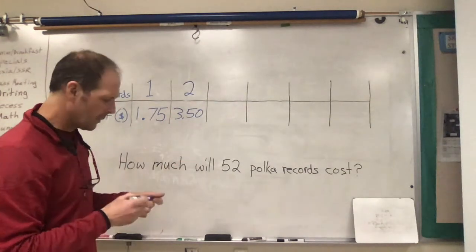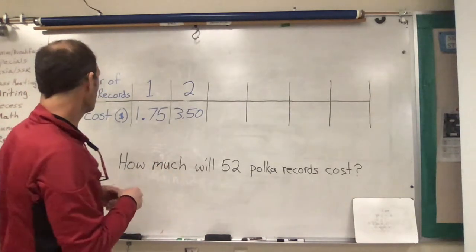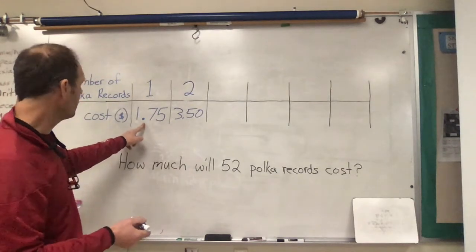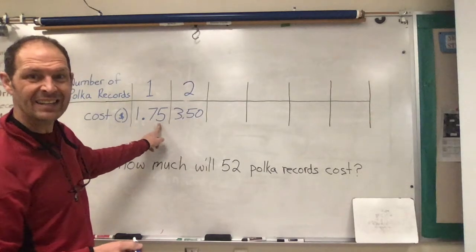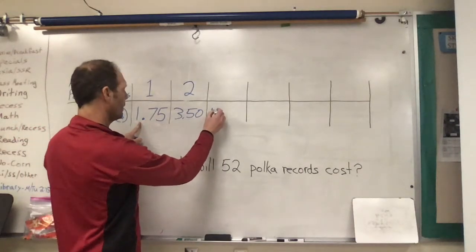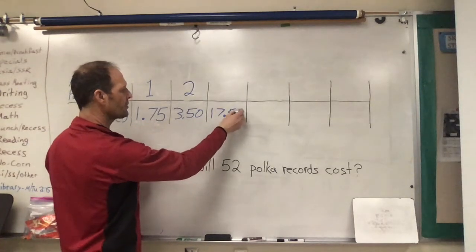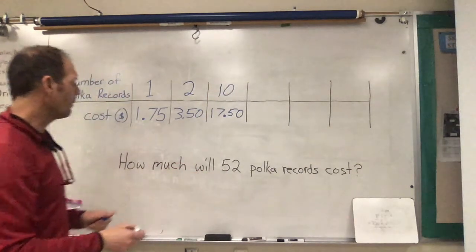Now, I also know it's always easy to do tens, so I'm going to go ahead and do a 10. So let's see. 10 is 10 times bigger than 1, so the price would be 10 times bigger too. Well, I know that multiplying something by 10, all I have to do is slide that decimal point over and it gets 10 times bigger. So I'm going to write the 1, the 7, and the 5, slide the decimal point over. There we have it. I better add another 0 so it looks like money. And that was 10.